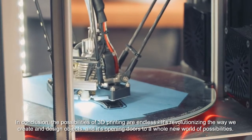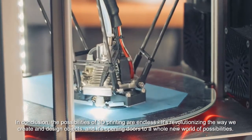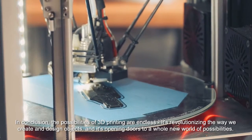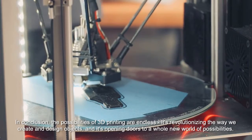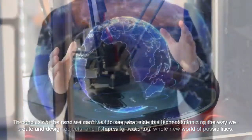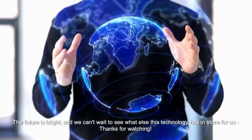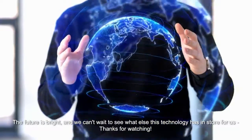In conclusion, the possibilities of 3D printing are endless. It's revolutionizing the way we create and design objects, and it's opening doors to a whole new world of possibilities. The future is bright, and we can't wait to see what else this technology has in store for us.